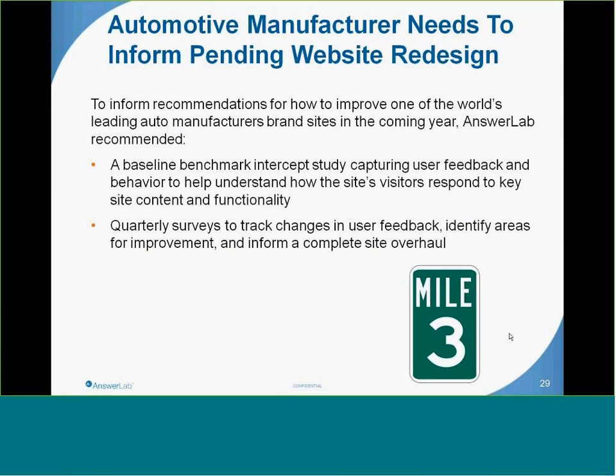In this example, though, we gathered user feedback as well as user behavior, and that was really important because we wanted to dig into how these visitors responded to the site content and functionality. We also wanted to see if there were any areas where they were struggling or any areas that they didn't even discover, and the behavior really helped us to do that. In addition to the baseline benchmark study, we also recommended quarterly surveys to track changes in the user feedback, identify areas for improvement, and inform the site overhaul.